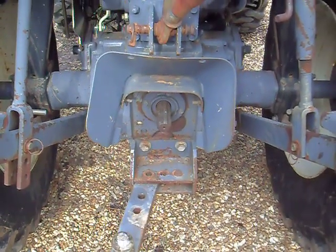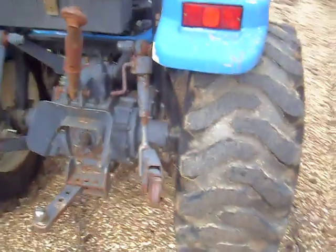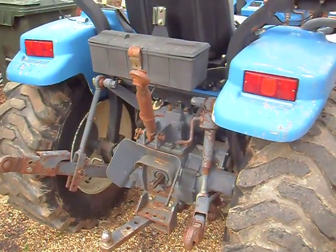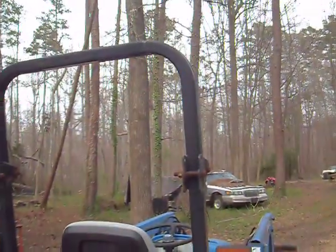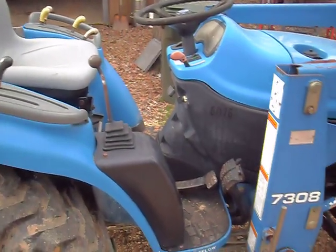PTO there. There's a mid PTO under the off the front in the middle, but whatever. This thing's built really stout. It's got the roll bar. I might put a roof on the roll bar to keep the sun off me in the hot summer, you know.